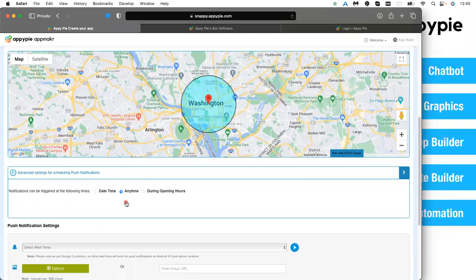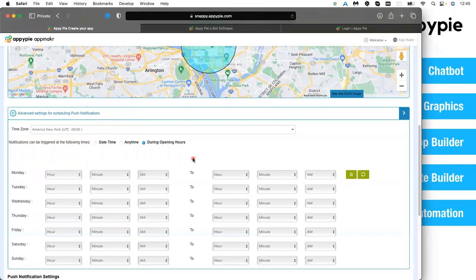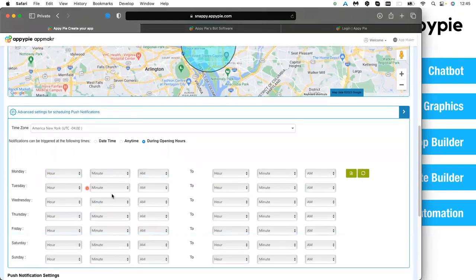Okay, you can select anytime, meaning that anytime I drive by there, I'm going to get that push alert. Or you can do a specific schedule. So each day you can set up a different time period that you want that push notification to be active.